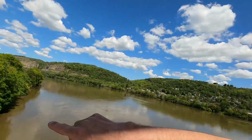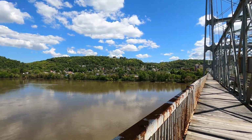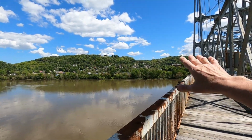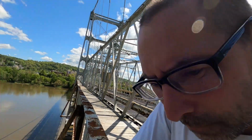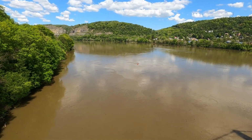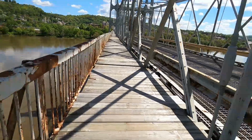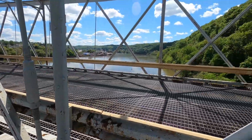And like I said, if you come here in the morning and see all the fog down in here, if you're coming down the hill and coming down here, this whole bridge is just all filled with fog, and it looks creepy as hell, but awesome. It'd be nice right now if there was a tugboat coming down the river. That'd be great. They come through here quite often too. Ohio River's a big deal.